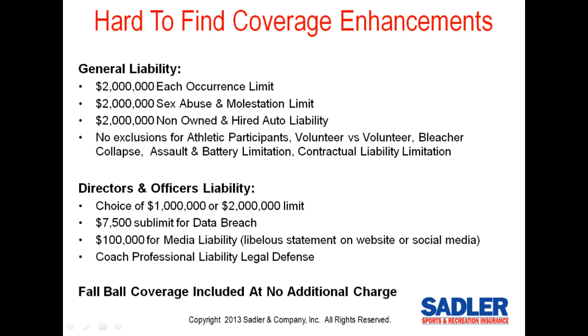On the directors and officers policy, we recently added coverage enhancements for data breach, if a hacker breaks into your system and steals confidential information, if you get sued as a result of a libelous statement posted on your website or social media, or if a coach is sued for improper coaching instruction which allegedly results in loss of a college scholarship or a pro career. Also, our accident and general liability policies now automatically cover fall ball at no additional charge.